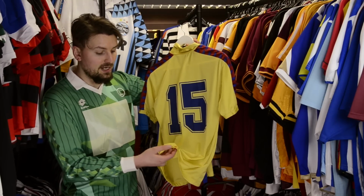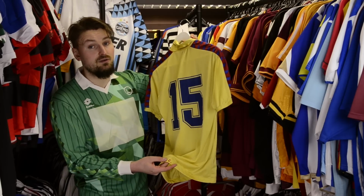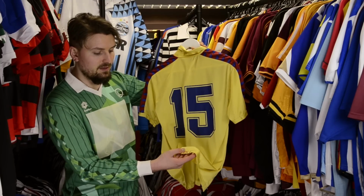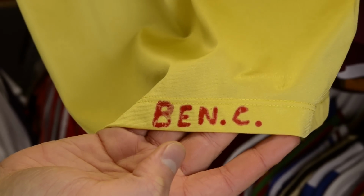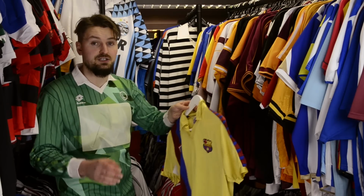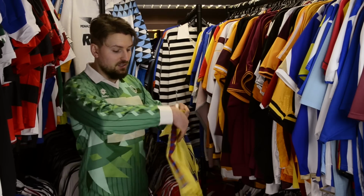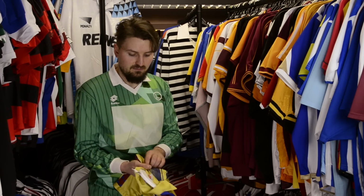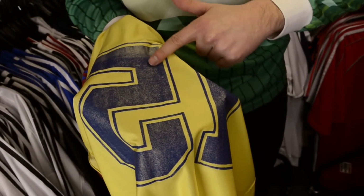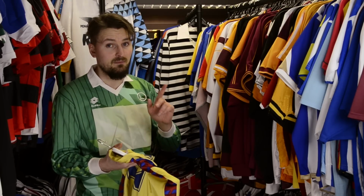We know this because of the paint inscription on the lower back. On Barca's shirts during this time, especially on the B team and C team shirts, the kit staff put on the back an inscription. This one says Ben.C. You can tell a Barca player shirt from this time really by the way the number is applied into the shirt. Now, you just cannot replicate this yourself. It's so heavily printed into the shirt that you can see the number on the inside. If you think you've got a Barca player shirt from the 80s and you can't see the number on the inside, then I don't think it probably is one.